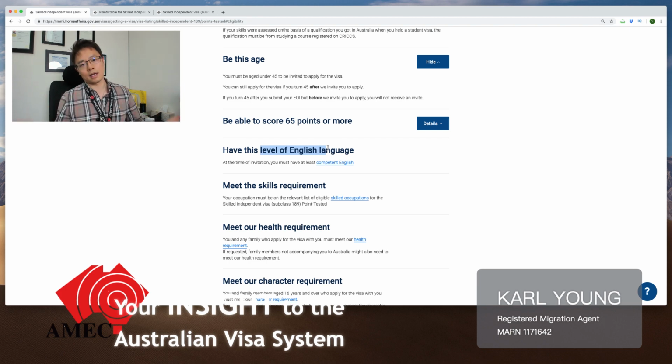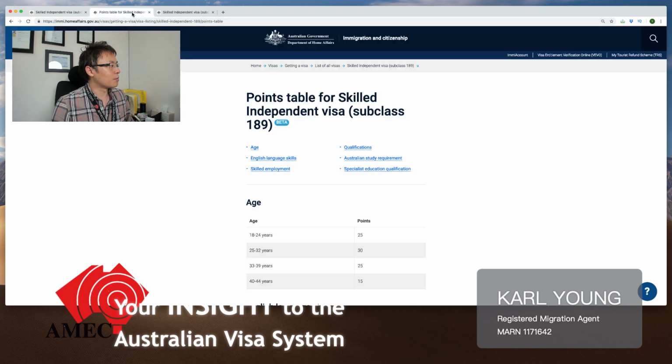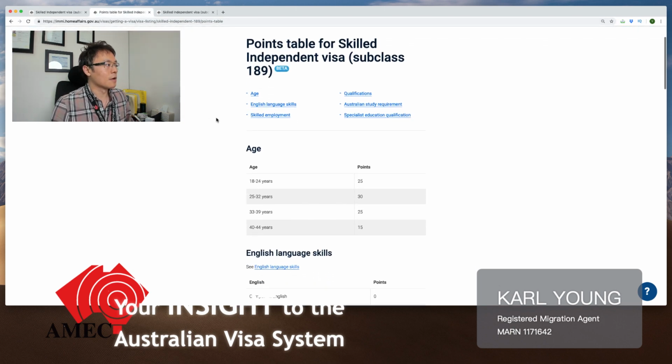English level, the higher the better. Competent English is the minimal requirement. If you could not meet a competent English requirement, you will not be invited and you will not be able to get into the system at all. Now let's get into the point tables here for the skilled independent visa subclass 189.